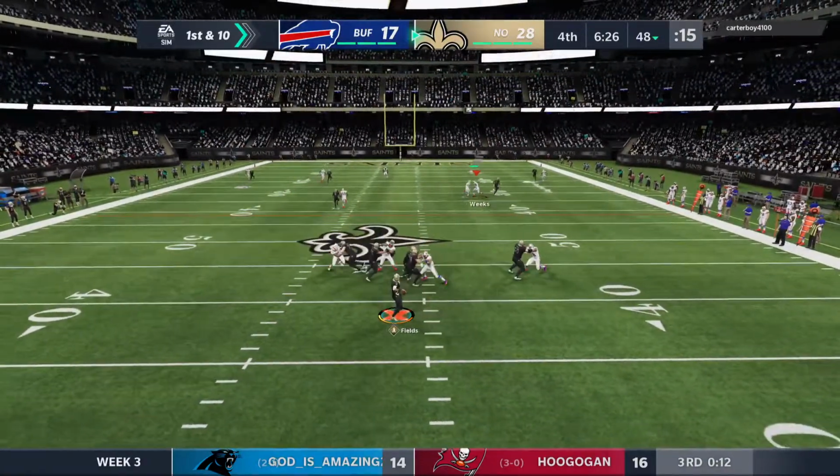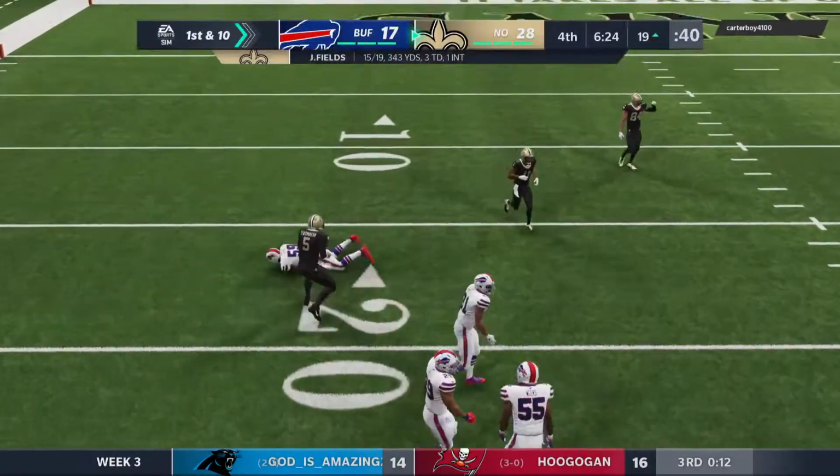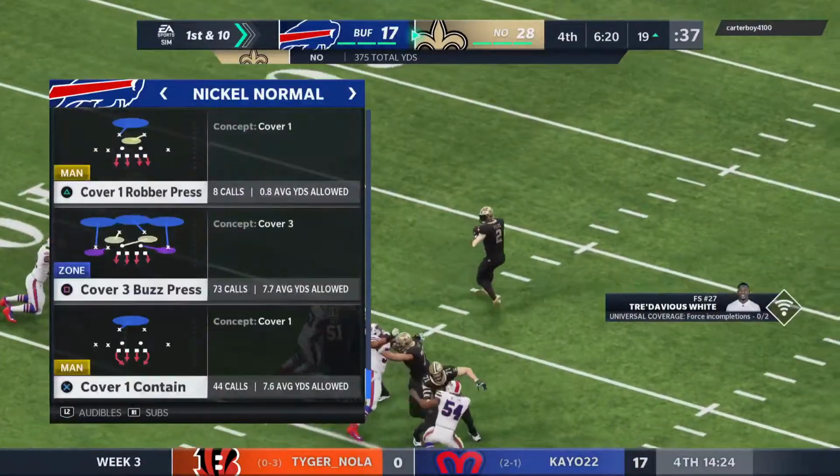Continue to possess the football, gain some yardage, and put the onus on the defense. Do they have to use timeouts? What are they going to do to stop you? You're taking charge. Give them 32 on the play.